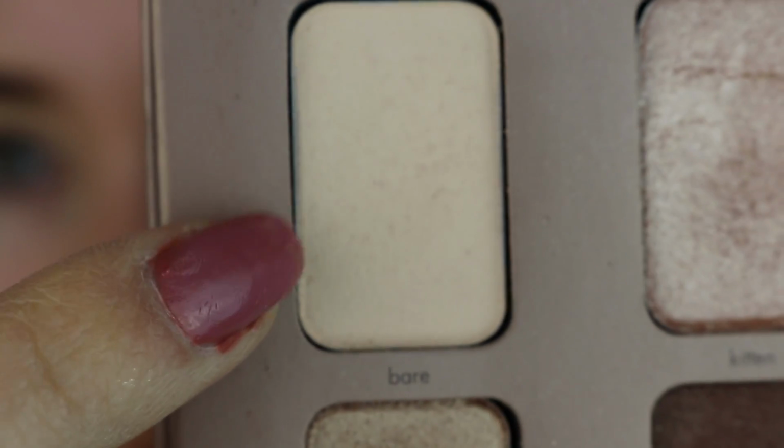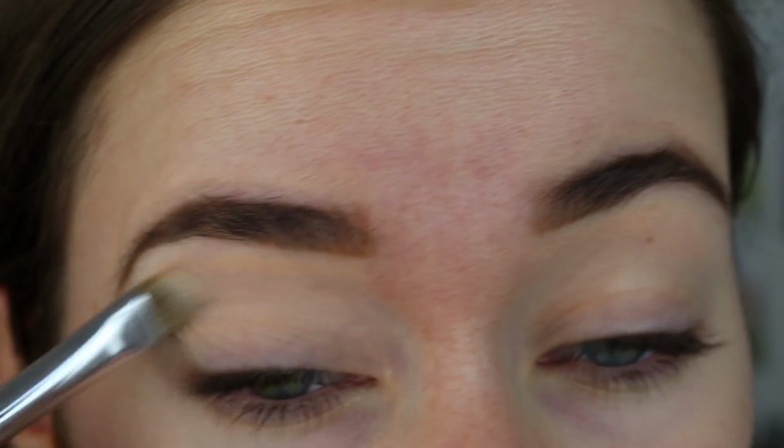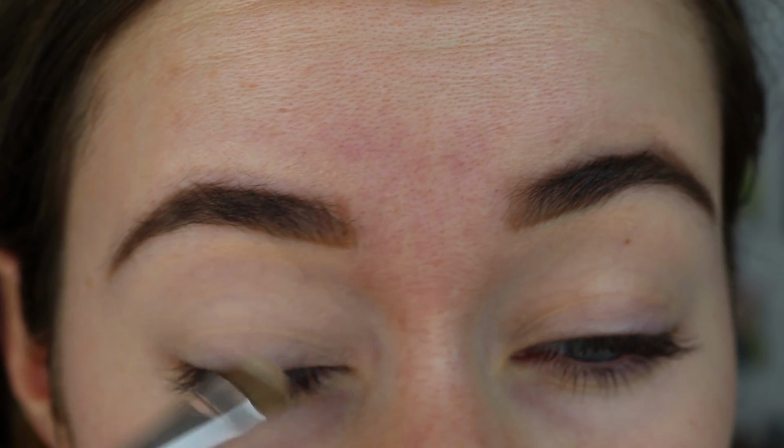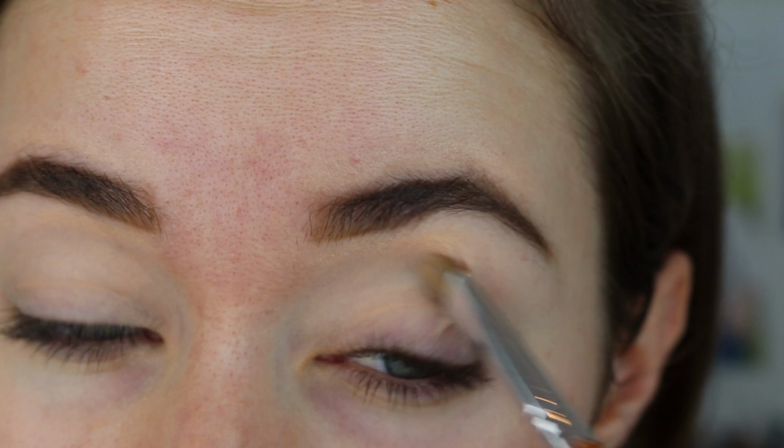Okay, so I'm going to start out with the eyes. I'm going to go into my Stila in the Light eyeshadow palette. This palette is no longer available, but you're just going to need a nude shadow to act as a base, so that's why I just chose this one right here.